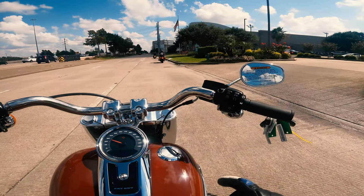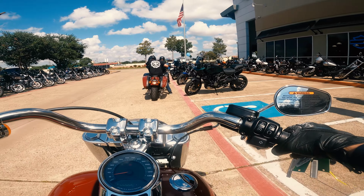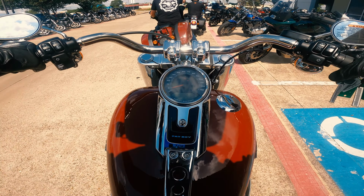Where are we going? Street Glide, right? Yes. All right, let me flip this one back.